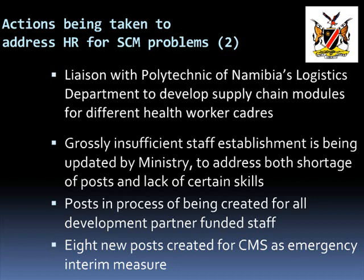Posts are in the process of being created, however, as we are meeting here this week, for all development partner funded staff, because the funds available from development partners have not been able to meet the staff needs. So we have approached our Public Service Commission at the Office of the Prime Minister, and the ministry has already taken over about 50 medical officers, and we're in the process of creating the posts for all the pharmacists and pharmacist assistants who are being funded through development partners. So hopefully by at latest end of August they should be on our staff establishment, which will help us. And we have also created 8 new posts at central medical stores as an emergency interim measure while we're waiting for the staff establishment revision of the whole ministry.